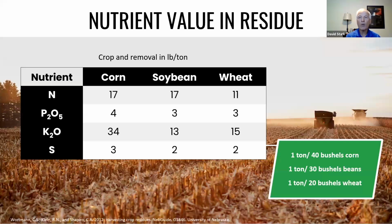So, for example, in corn, every 40 bushels of corn produces about a ton of stover. In that ton of stover, there's about 17 pounds of nitrogen, about 4 pounds of phosphorus, 34 pounds of potassium. Potassium you're going to find in stalks and stems is really important for strength, and there's some sulfur. So your 200 bushel an acre corn crop, you got 5 tons of residue. You have a lot of nutrients out there that you've paid for.